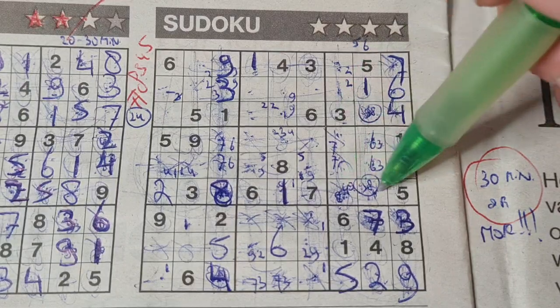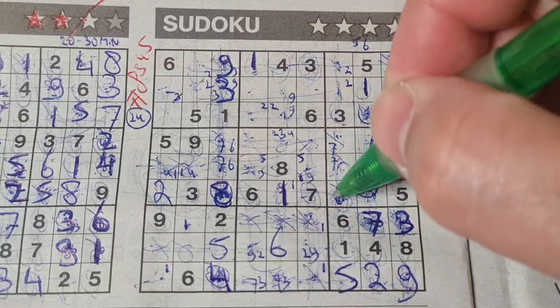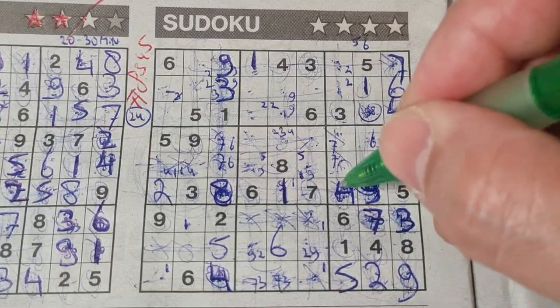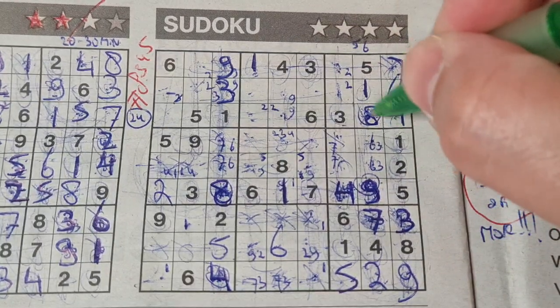So here, 9 and a 4. We have a 4 in this column, no 4 there. 4 should be here. 9 goes there. 9 and an 8, we have a 9 in this column, so this box should be an 8.